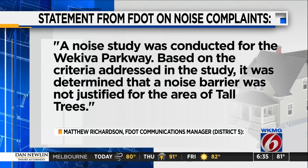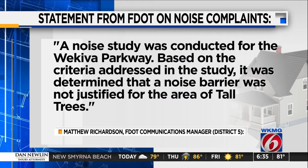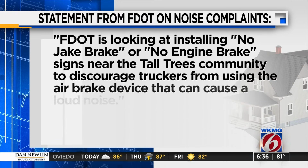It's just awful. And after the story first aired, the agency's communication manager finally got back to me. Matthew Richardson told me, quote, a noise study was conducted for the Wekiva Parkway. Based on the criteria addressed in the study, it was determined that a noise barrier was not justified for the area of Tall Trees. Again, the density comes into play here. Now, the statement went on to say that, quote, after meeting with residents, it was brought to our attention that the large trucks slowing down as they approach the nearby toll gantry produce the loudest sounds. That's also what those folks told me.